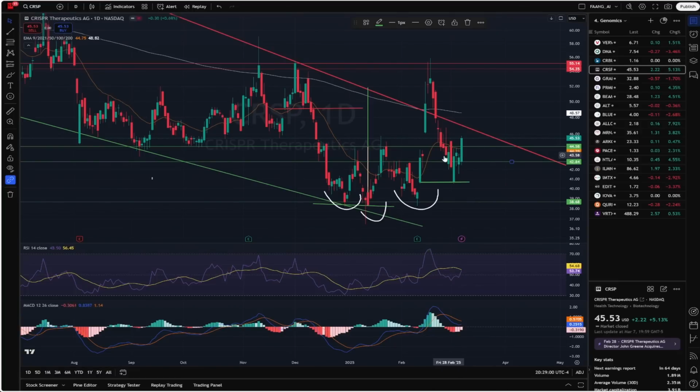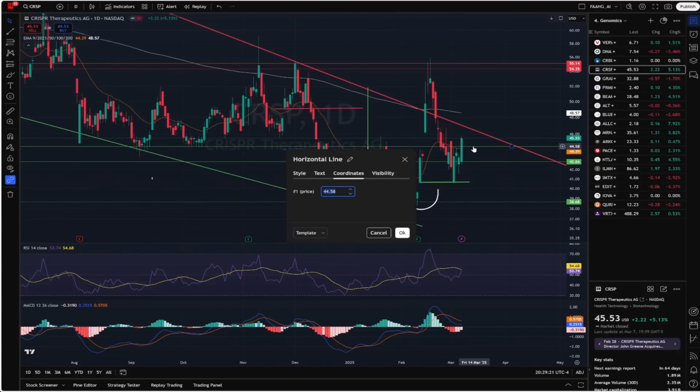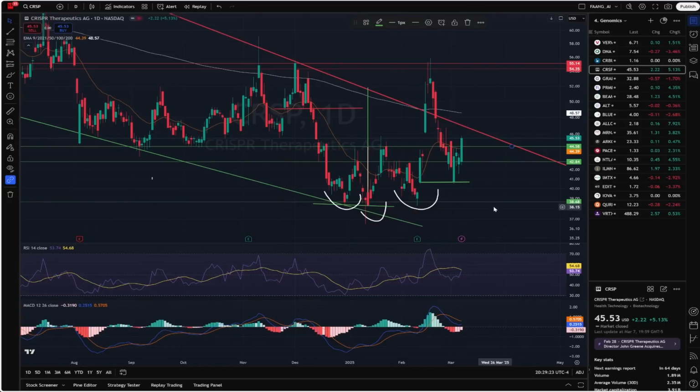And we have also been able to go above this mustard line. I don't know if you are able to see this properly, this wavy line out here, which is an exponential moving average. It's the 100-day exponential moving average. We have broken above that. So that I think is a good positive. And also it coincides with this line of support out here at 44.58. So it's a very strong line of support.